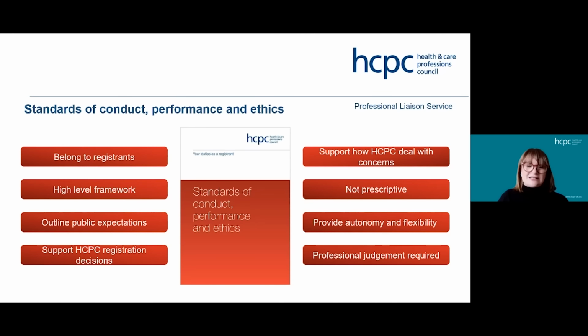a concern. It's important to say that these standards are not prescriptive, so how to meet them and what is and is not appropriate will depend on the circumstances of your individual practice and the context in which you are working. So you have the autonomy and flexibility to practice in the way that you need to. You'll always require your professional judgment to assess what is safe and effective practice in the context in which you are working.